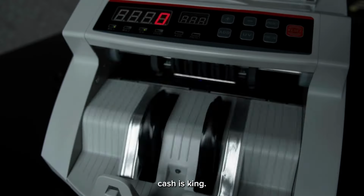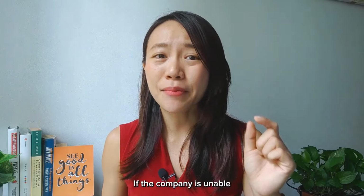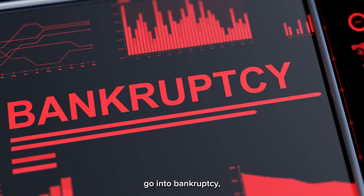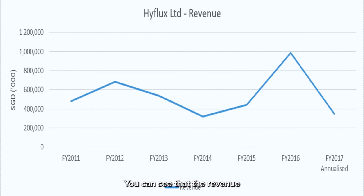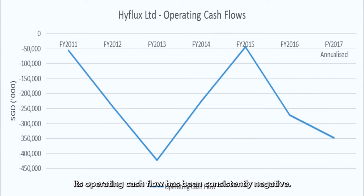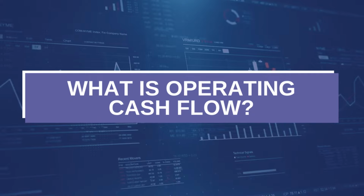And we all know cash is king. It's the blood of the business. If the company is unable to generate cash flow, this business may eventually go into bankruptcy. Just like what happened to HiFlux back then, you can see that the revenue has been very stable and consistent, but if you deep dive into its cash flow statement, you can see that its operating cash flow has been consistently negative. So you must be wondering, what is operating cash flow?